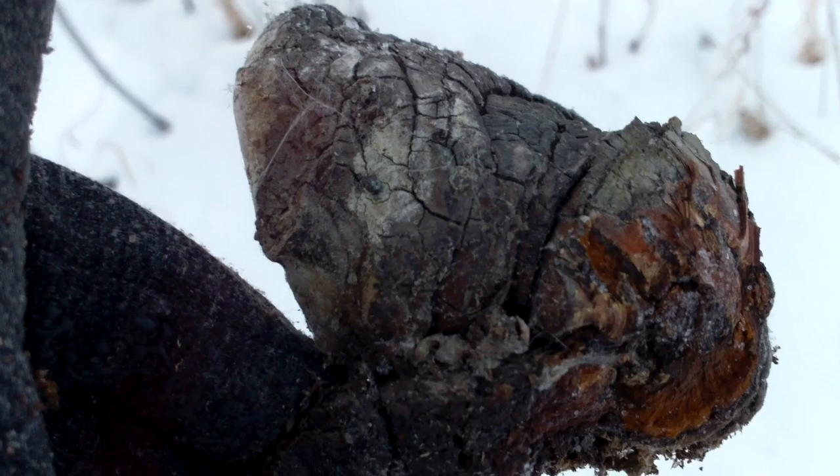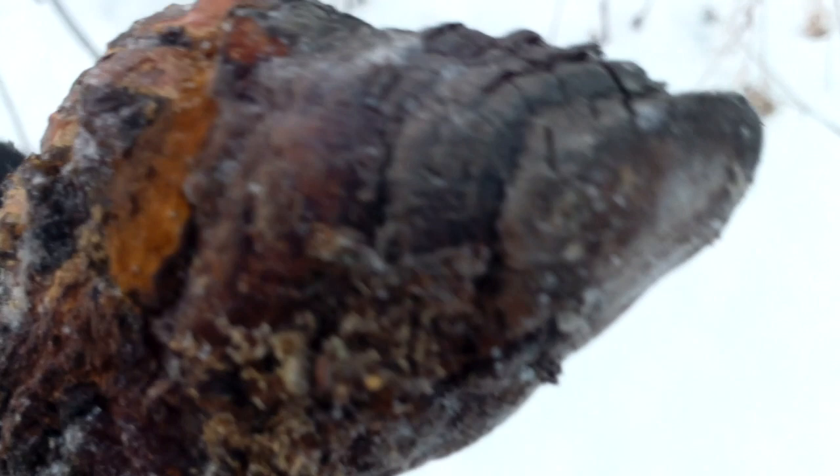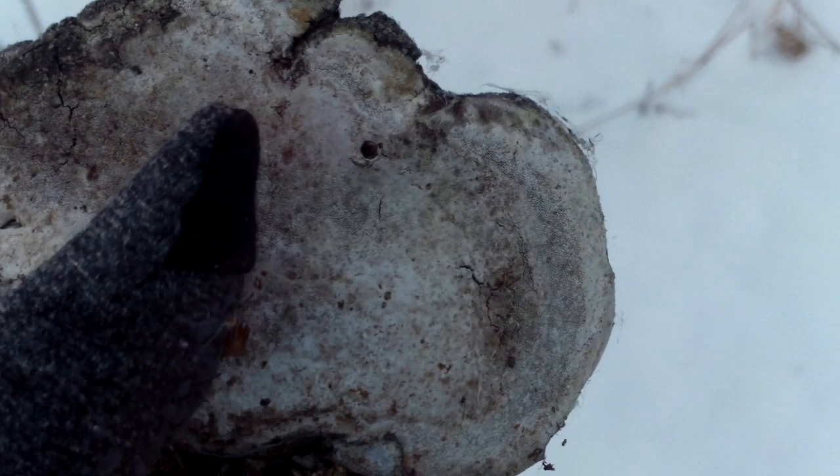The non-wood looking part is actually when it's alive and fresh. It's actually soft, and then that part right there actually hardens and makes it a paintable surface.